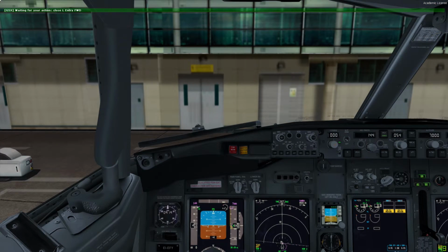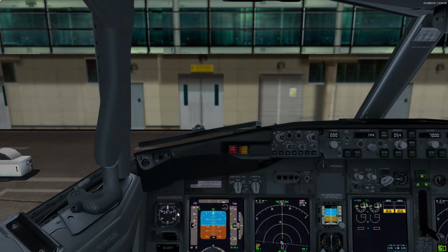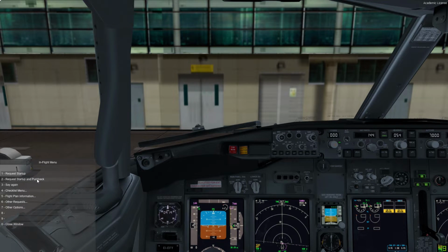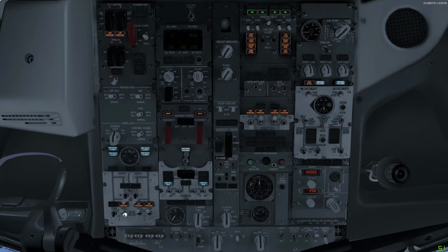Right, okay, so the passengers are finally boarded. Right, let's go ahead and close all the doors. Like so. It's currently 9:19. And we are due to depart at 9:25 Zulu, so let's go ahead and request startup. Ryanair Auto throttle. Request startup and pushback. Fuel pumps, hydraulics, anti-collision, wheel well can come off.